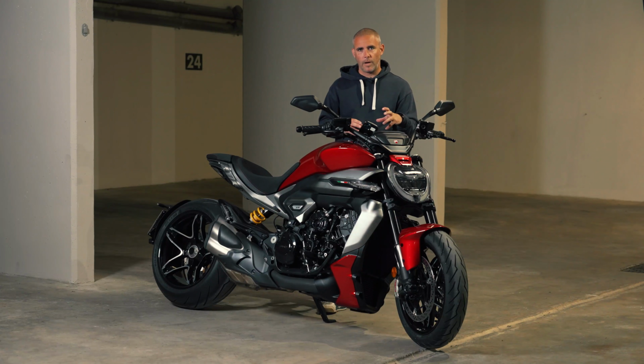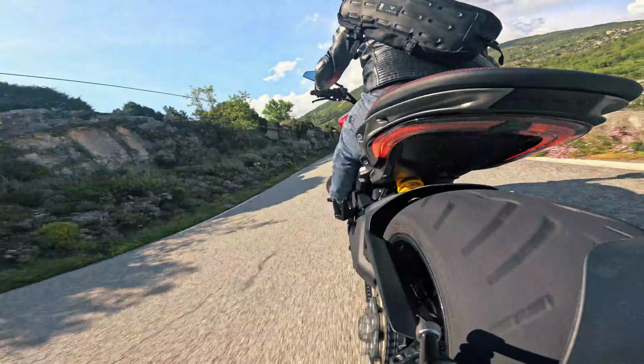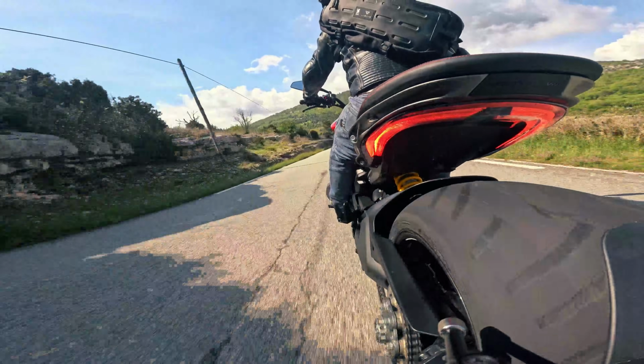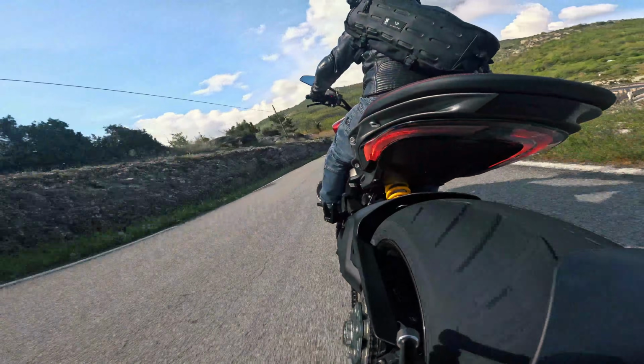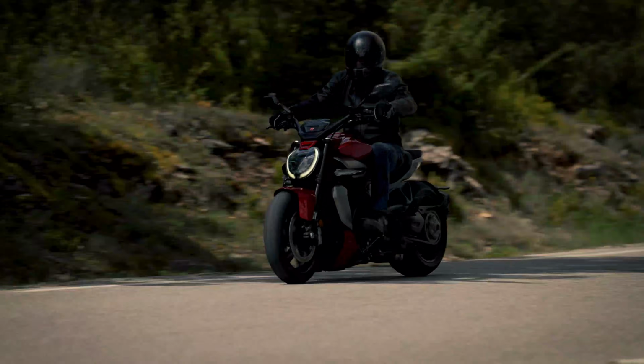You've obviously got the counter-rotating crank, which really helps the handling of the thing, and it has got the extended rear cylinder deactivation. So when you're riding around town, the rear bank of cylinders will drop off at low speed and you'll just be riding a two-cylinder effectively. And then as you get back up to speed, all four cylinders will come on song and you will get the full power again.